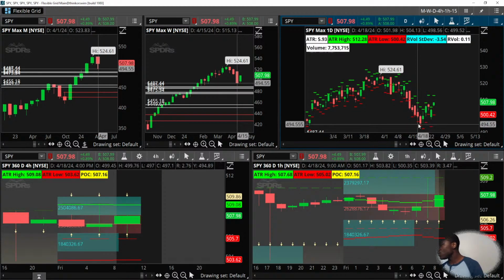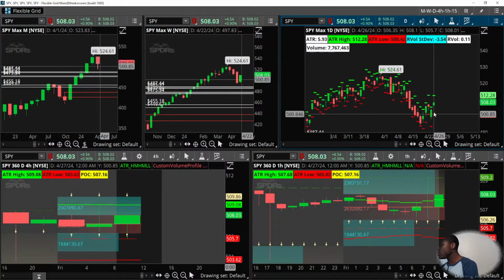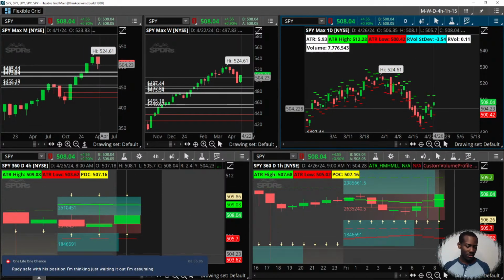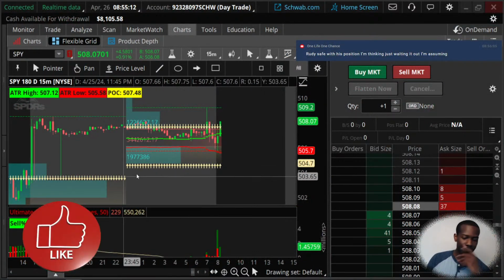Looking on the daily chart, came down here, got bought up, start making higher lows. But yeah, it has a lot of work to do to get to where it'll be looking real bullish again.